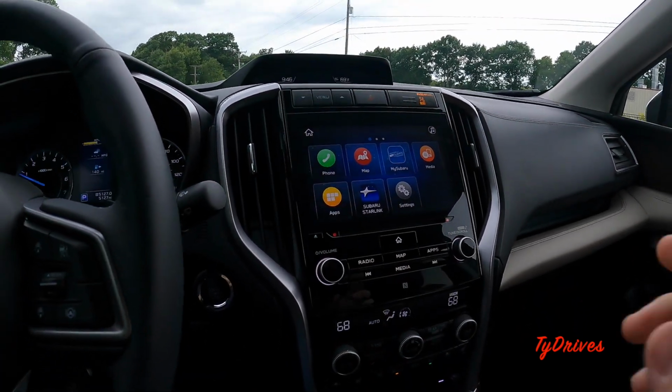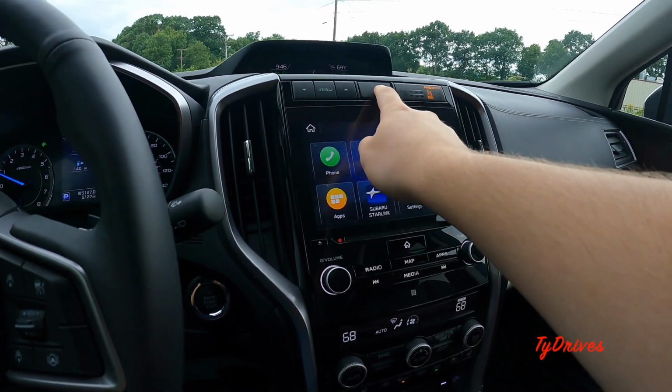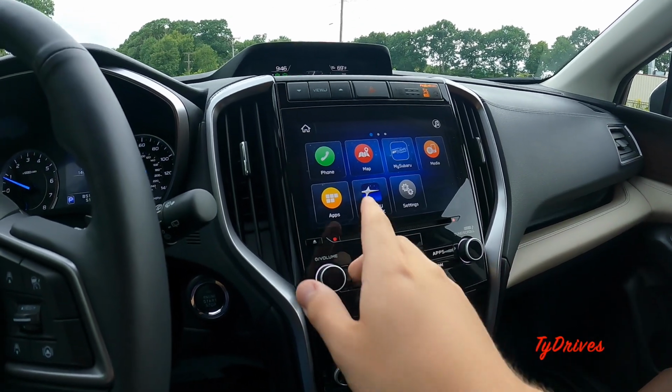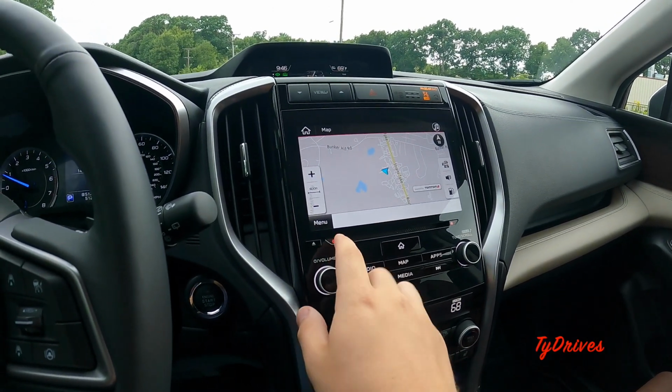So we have a couple of air vents to either side of the Starlink screen. We have the buttons as we've seen before, as well as the hazards. This is kind of our home screen for the main infotainment here. So we have the phone, the map, which this comes with the built-in audio as part of the Touring trim.